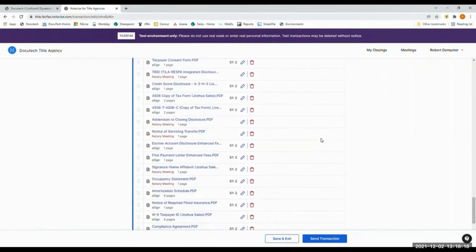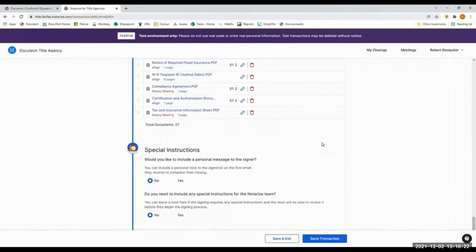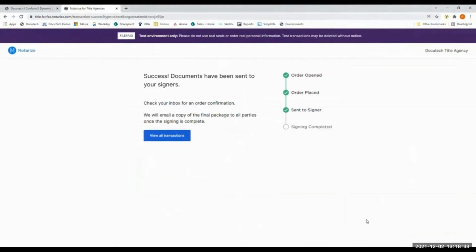The settlement agent has aspects of all of this, so they can modify to their heart's content, and once they're ready to go, they can simply hit send transaction here and send it outbound. When they do send the transaction outbound, their portion of this particular transaction is done. They will immediately have links sent to both the signers on the transaction and to the notary that's assigned. Both parties, the signer and the notary, will be able to get in and start interacting with documents right away.